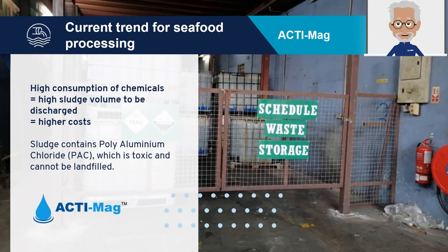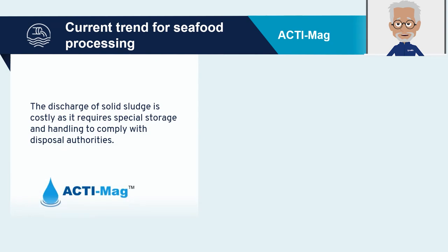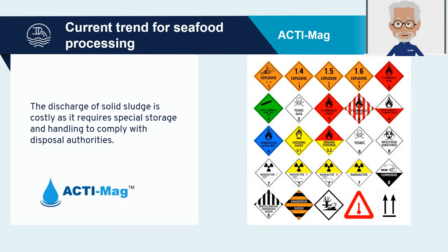Chemically treated wastewater sludge can contain polyaluminium chloride, also known as PAC, which is toxic, has to be removed, and cannot be landfilled. If PAC is used, sludge has to be disposed of as a scheduled waste. The discharge of solid sludge is costly, as it requires special storage and handling to comply with disposal authorities.